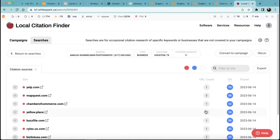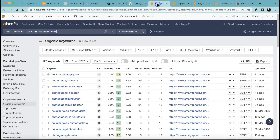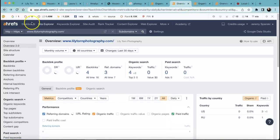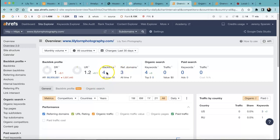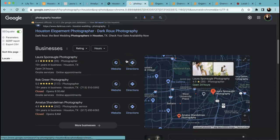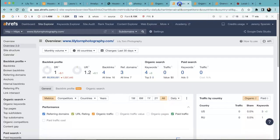So the third thing I want to cover with you is another important aspect, and it's called link juice. So let's hop over to Ahrefs again. And we're going to go to your website. So we're going to go here, and the link juice is going to be this backlink section right here. So whenever we search for photography Houston, you are not on the first page, and that's where we want you to be, because this is how you're going to beat out your competition in every aspect.